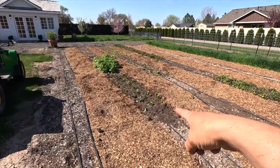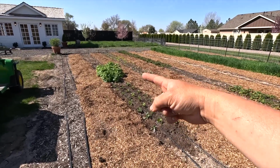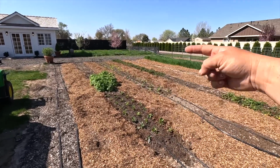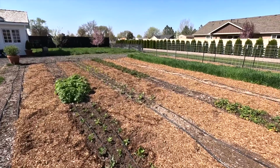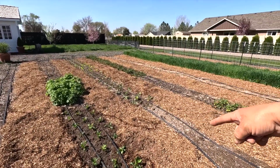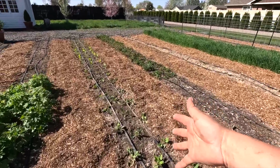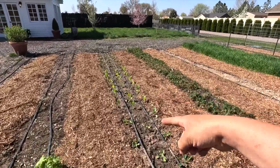Campanulas are in right here. So they're in the same row with delphiniums, which I'm going to be adding more delphiniums to the end of that row. The row over, I have been working out here a little bit. This is going to be our more drought tolerant stuff. So like last night I came out and planted 1 flat of Eryngium or sea holly, and then we have Rudbeckia, and we have yarrow.